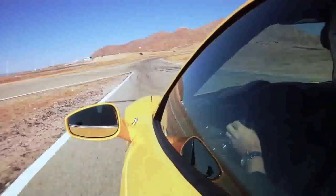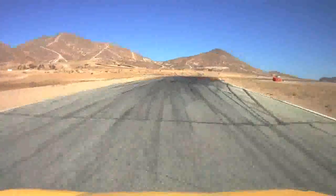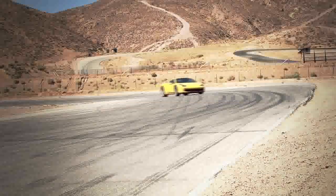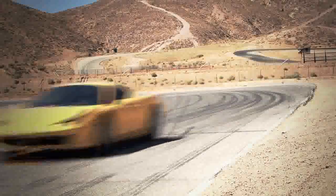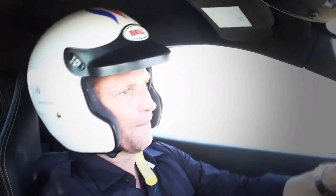9,000 revs as I start my lap around the streets of Willow in the Ferrari 458. And it really is like being allowed the keys to the castle here. What a car. Obviously, V8, 570 horsepower, and it screams. The gearbox is truly extraordinary. And the responsiveness of the car is so dynamic.